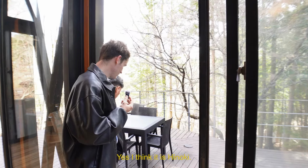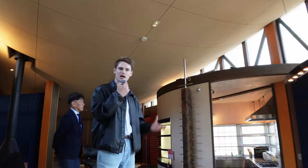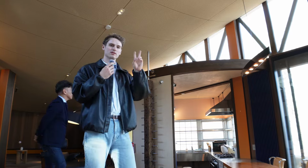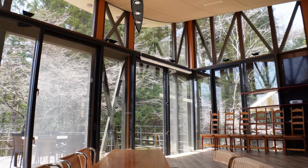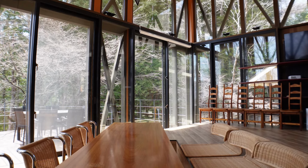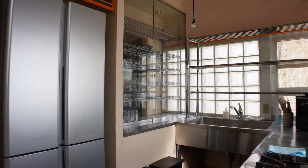So the house is about 160 square meters big, but there's only 2 real bedrooms. This floor is huge, but still, being this sized one floor, it still feels very different depending on where in the house you are. It's a little bit colder in the kitchen.